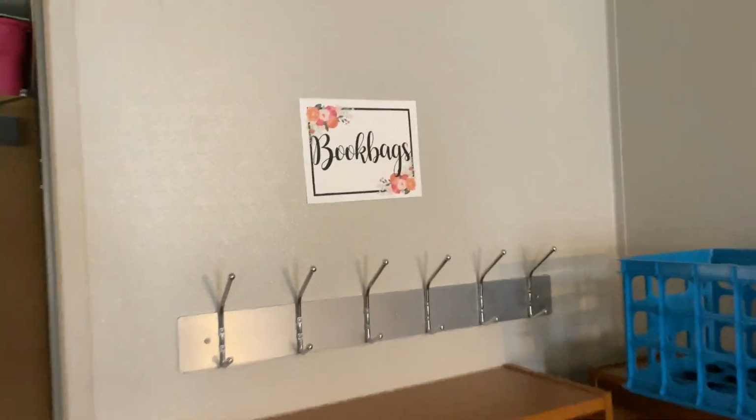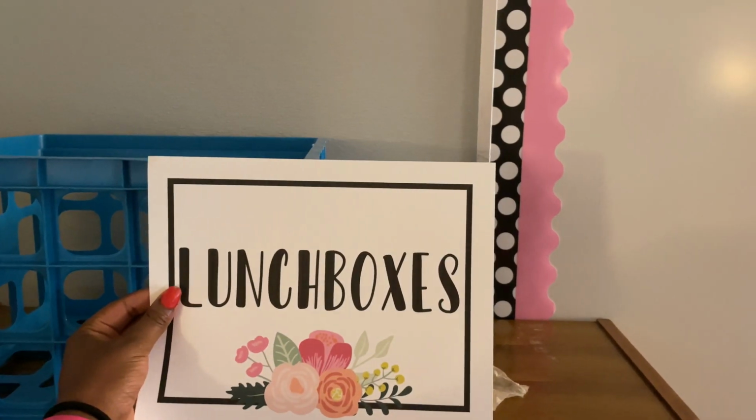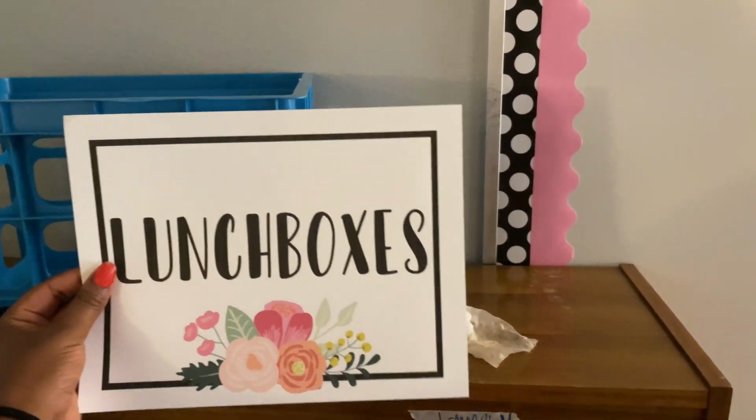So I already put this up that says book bags. I am gonna move it just a little bit to center it. And then I have two crates that I'm gonna use for lunches. So I'm gonna kind of hot glue this on both crates after I clean them.